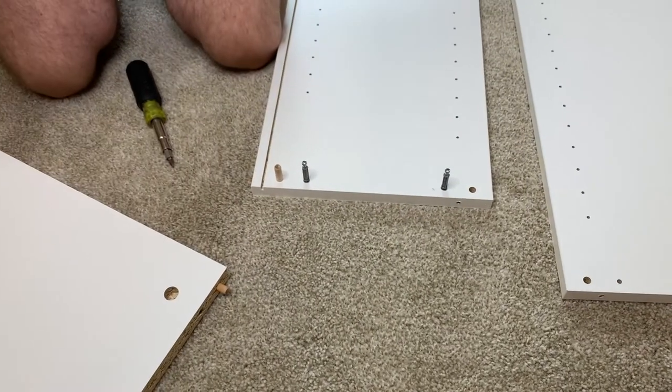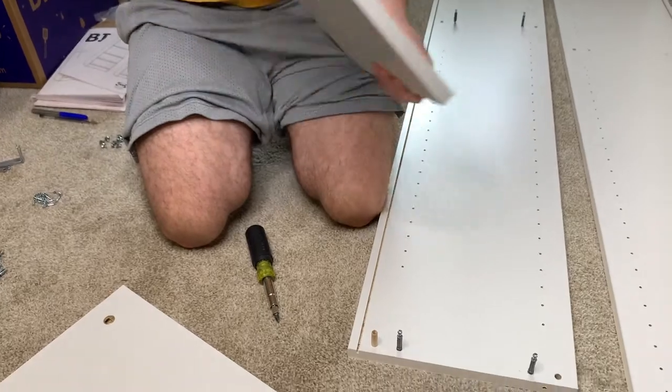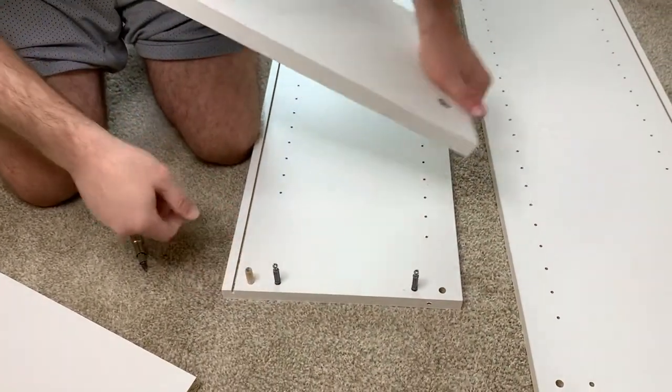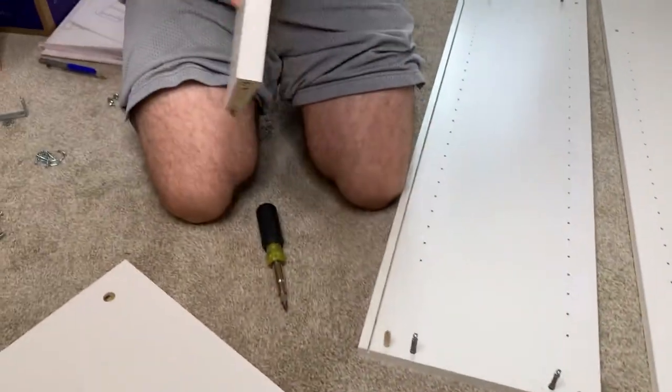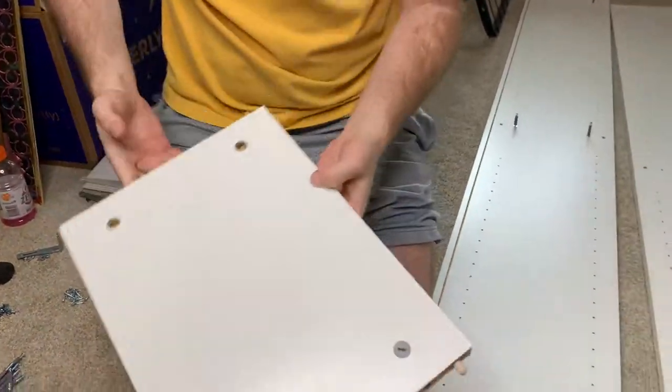But look at that, it pops out easy. The finish side goes on the front, moron. The finish side? Yeah. So they only finish the front of the shelves. The back of the shelves. Oh, right. Okay. They don't care.